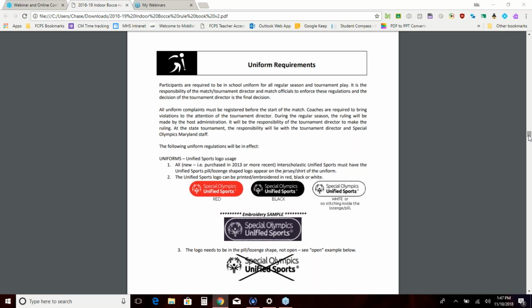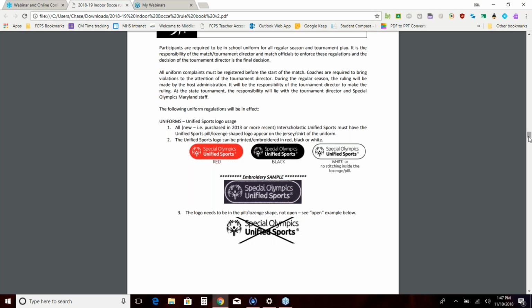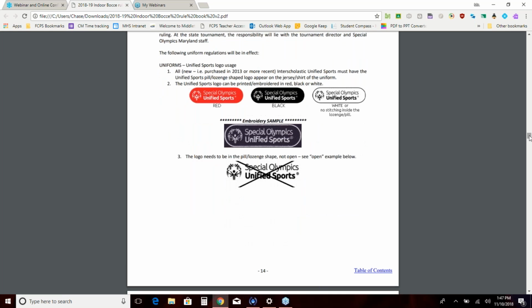So we have some logos here that are to be used. All interscholastic unified sports must have the unified sports pill-shaped logo appear on the jersey or shirt or uniform. There are some examples there. This can be printed or embroidered in red, black, or white. Now the logos need to be in this pill shape. Please do not have the logo put on there without that shape. That is the official logo that we use.